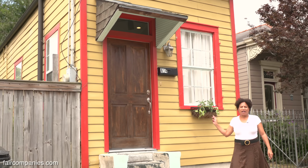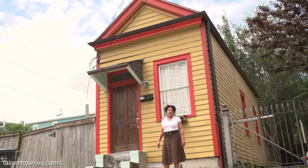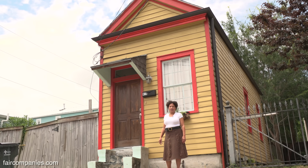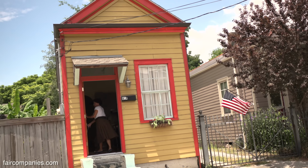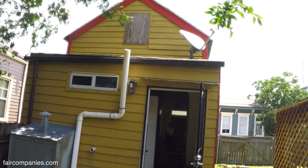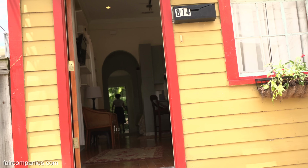This is called a shotgun cottage. This one is very unique because it's so small. It's a little less than 400 square feet. So tiny. Yeah, it's real tiny and very narrow. It's called a shotgun because if you were outside and you shot a gun, the bullet would go through to the back of the house, to the outside.